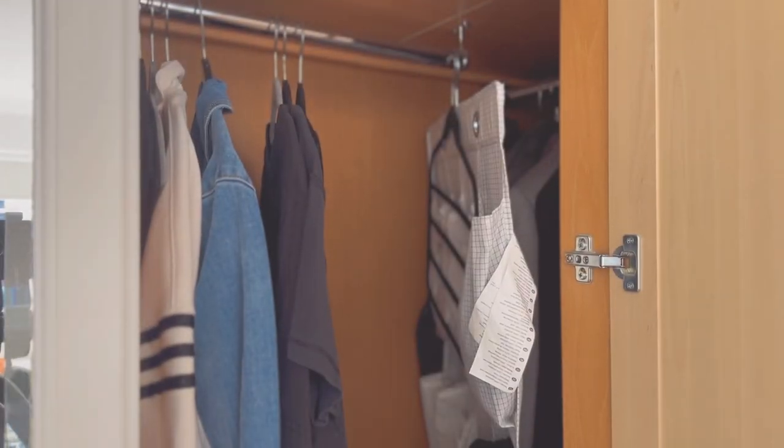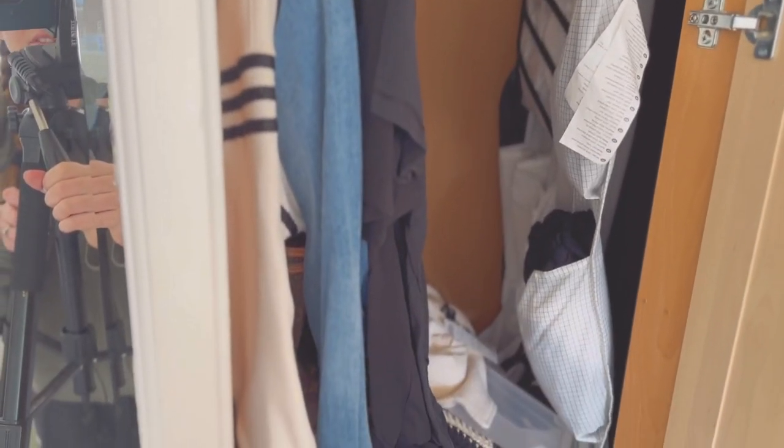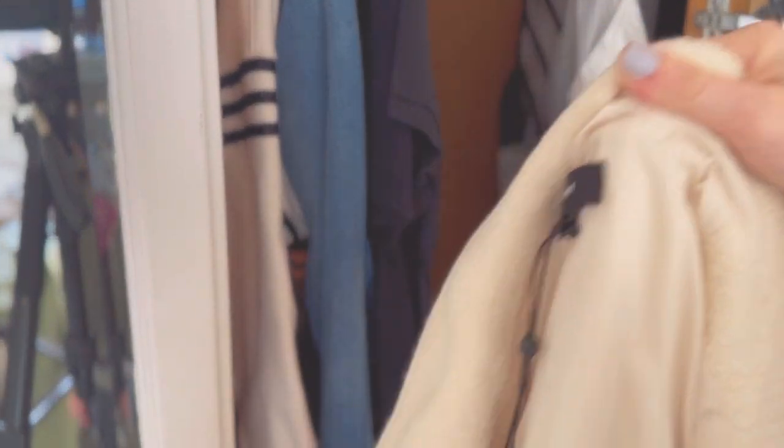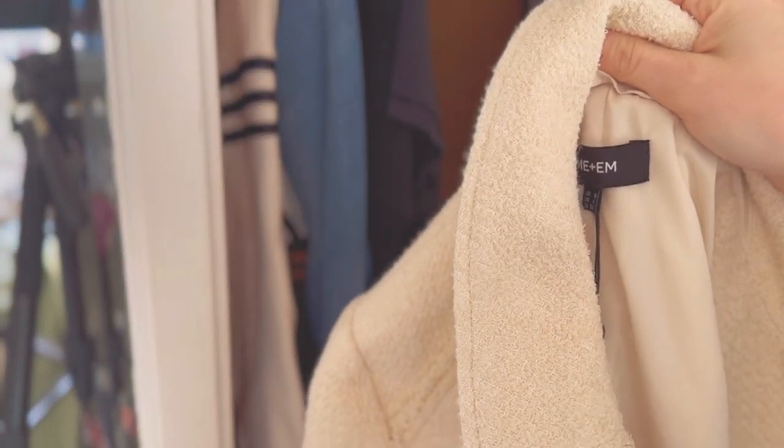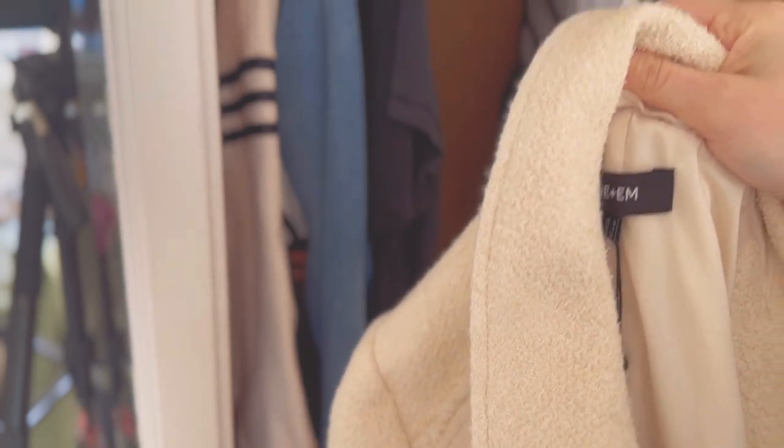Oh my gosh, look at this coat I found. This is what happens when things are unorganised. And this was not a cheap coat. Again, I bought this for my book PR trip and I haven't actually worn it yet. But this is the most gorgeous jacket, which I'm going to leave in my wardrobe because I want to try and wear this more.